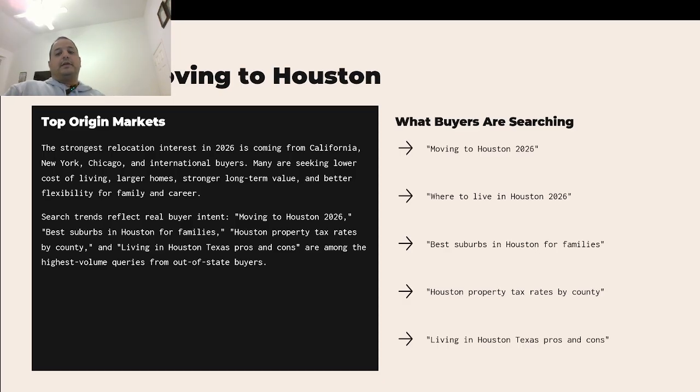Look at the search terms on this screen. Here is what I found fascinating, and I pay close attention to this because it tells me exactly what buyers are worried about before they ever pick up the phone. Look at the search terms people are typing in: best suburbs in Houston for families, Houston property tax rate by county, living in Houston, Texas, pros and cons. The last one, pros and cons, tells me people are doing their homework. They are not just excited, they are being careful, and that's smart.